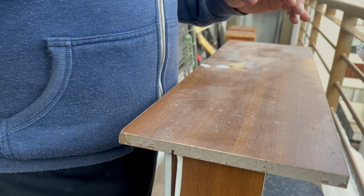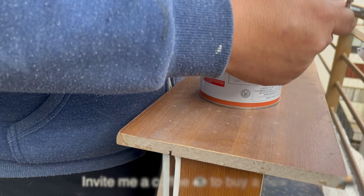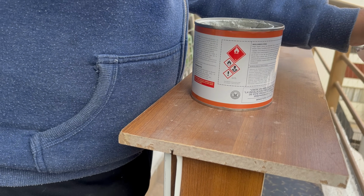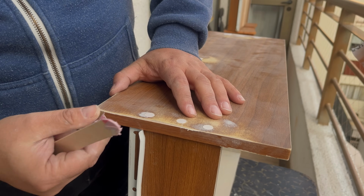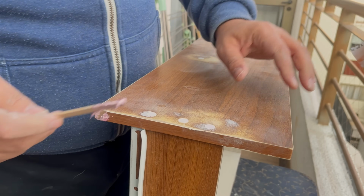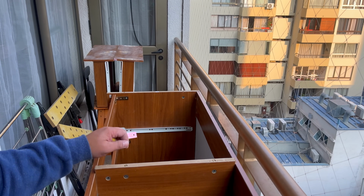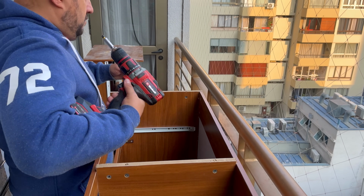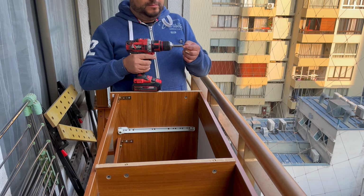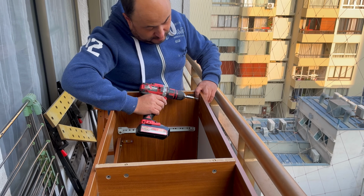Now, there were many things that I didn't or couldn't film. One of them was the multiple times that I had to apply Bondo due to the big amount of holes this piece had. I also had to change many edge banding pieces, like in this specific drawer. Metal corners are so useful.